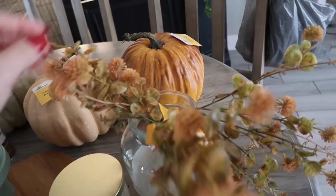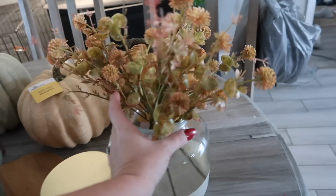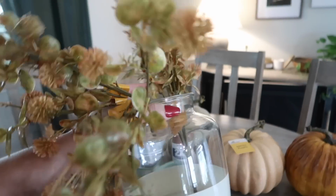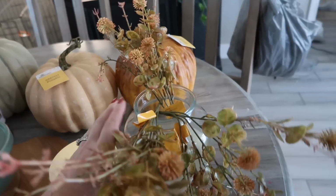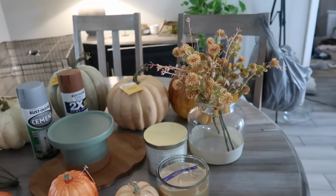So I got those 2. These would look cute in here. Well, I'm not using these in here though. I like these in here because I tried them at the store, but that looks cute too. Wow, okay. That's not bad for $5. And then how many stems did I get? 3. $3 for stems, $8. Little $8 arrangement, not too shabby.